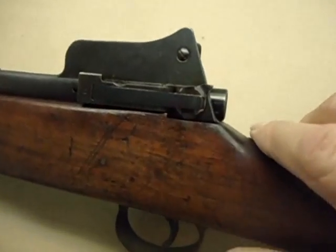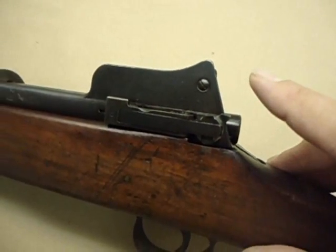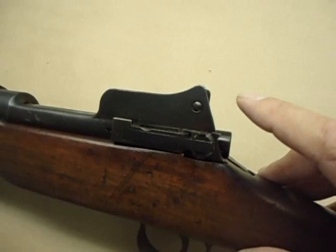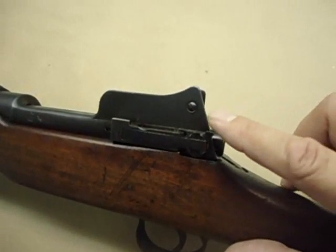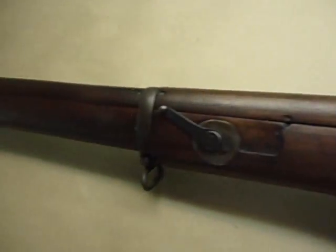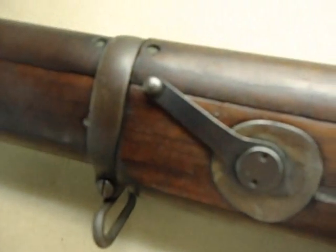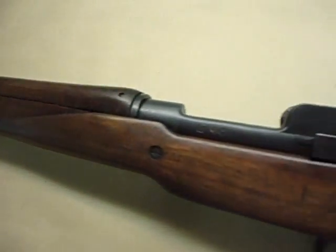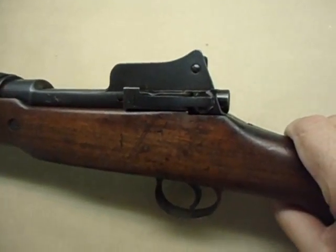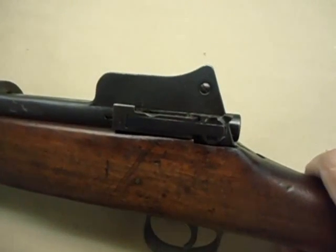There's a peep sight back here. It's on a little stem that's maybe an inch or so long, comes up back here like this, straight up in the air, and there's a little peep sight right there. And you look through the peep sight and align it with that post, if you will, on the front. And the idea was to take long-range shots from trenches to trenches. Pretty stupid idea, but anyway.